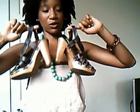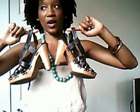What else? Oh, I like to wear my big chunky sandals when I am wearing kind of a girly skirt, because I don't like to get too girly, and the chunky heels kind of give it some weight instead of being in a frilly little dress. So that's it for today.